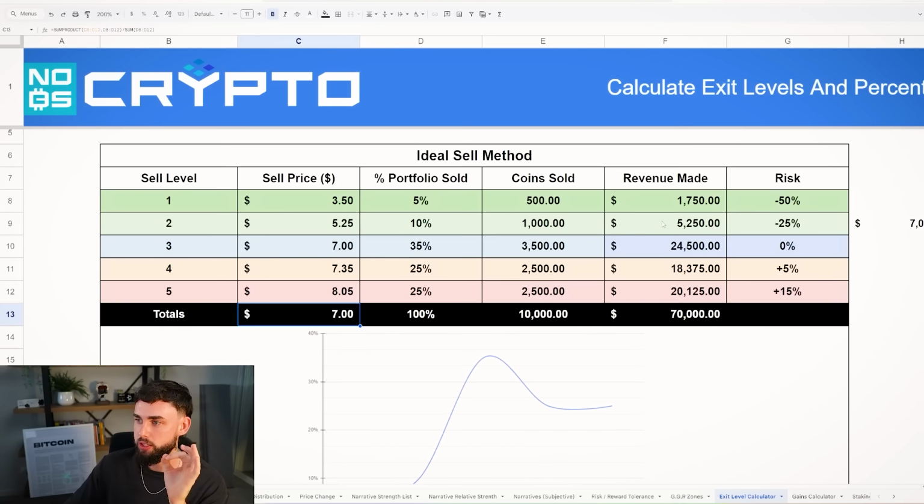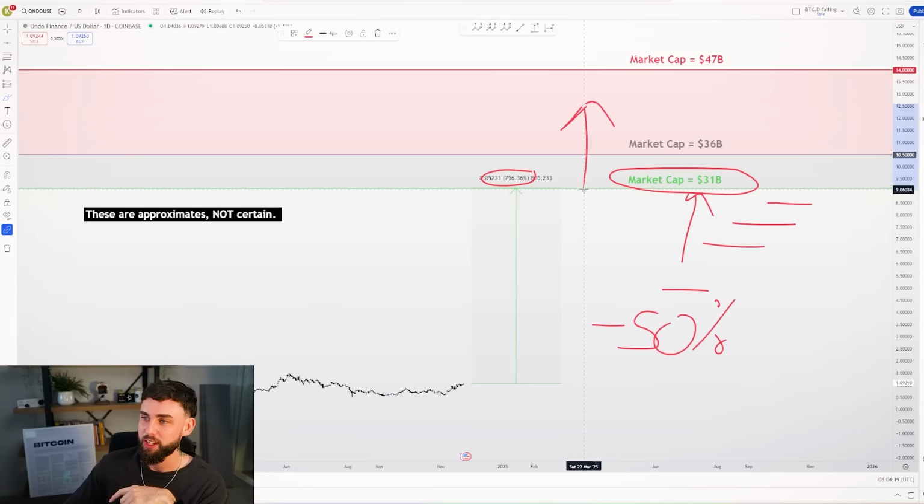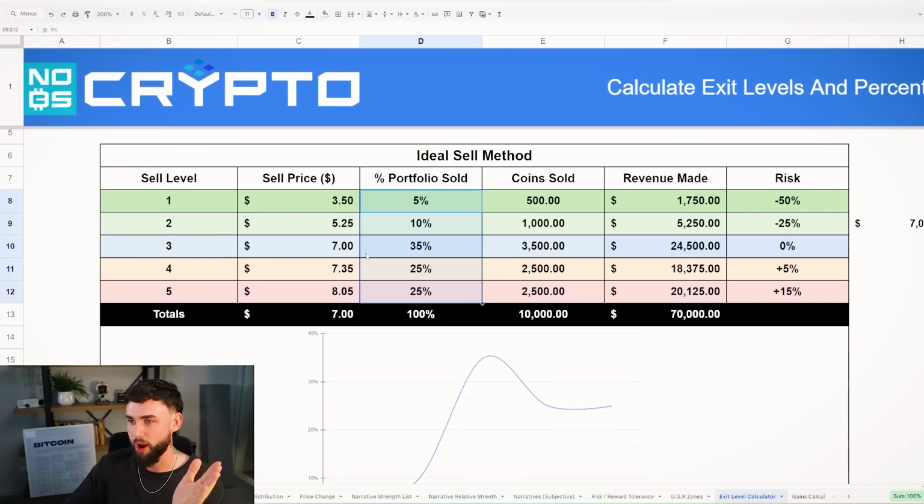Because a lot of you don't realize this, but depending on your percentage sold at different levels, you actually might not get your desired target, okay? If you sell 50% of your portfolio down here, you're going to have to sell a large chunk of it really high to get out in the middle. It's called weighted average. It's a very complicated topic to talk about in this short video. Needless to say, be very careful. That's why I created these for you guys.